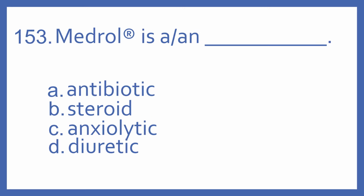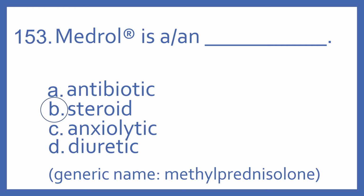Number 153. Medrol is a or an blank. A. Antibiotic, B. Steroid, C. Anxiolytic, or D. Diuretic. And the answer is B. Medrol is a steroid. Its generic name is methylprednisolone.